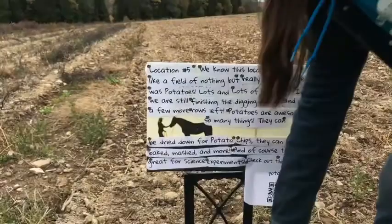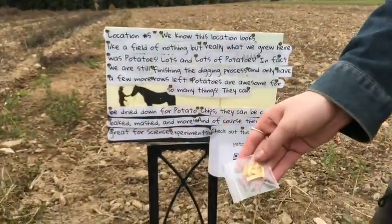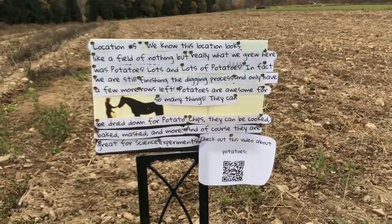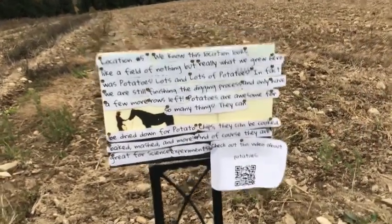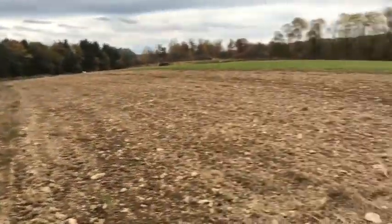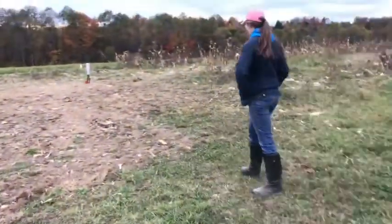Ooh, yum. Those look like potato sticks. This is a field of dirt. Oh, wait, it was potatoes. But hey, remember the big green tractor had to do some work in here for our winter wheat now, too. Oh, here we go to the next one.